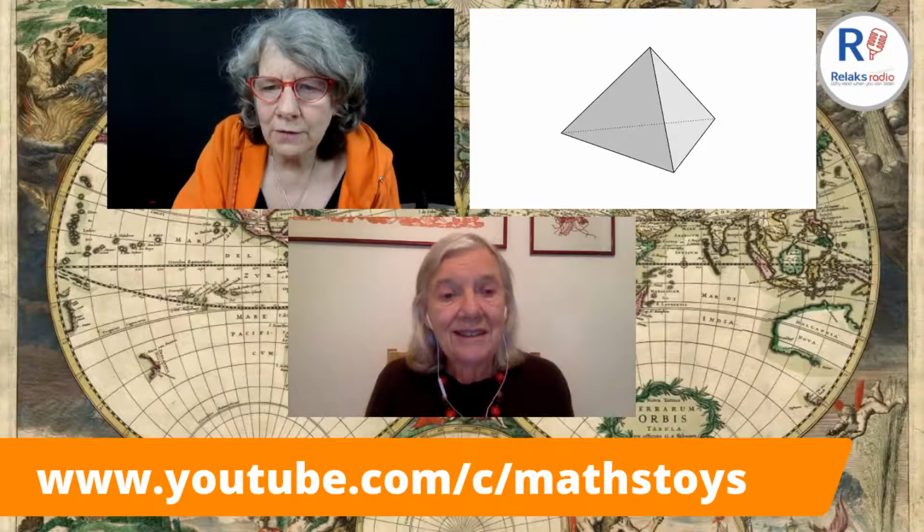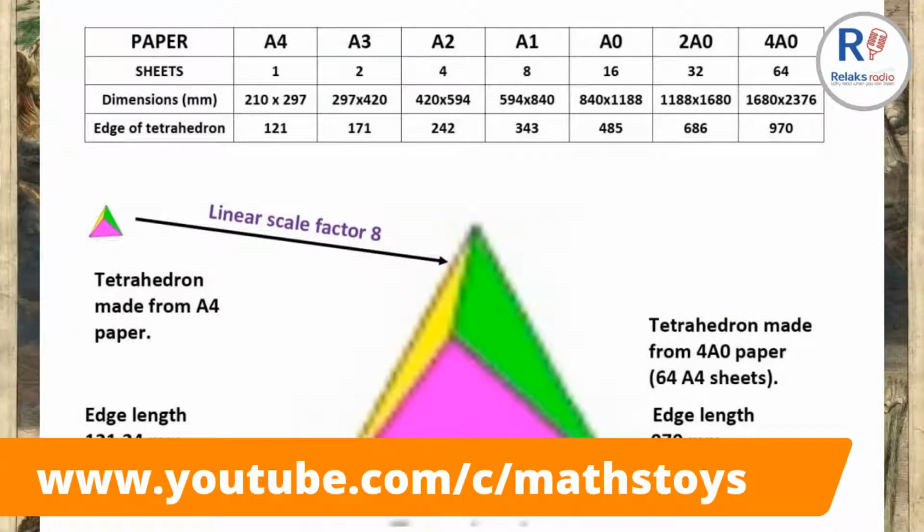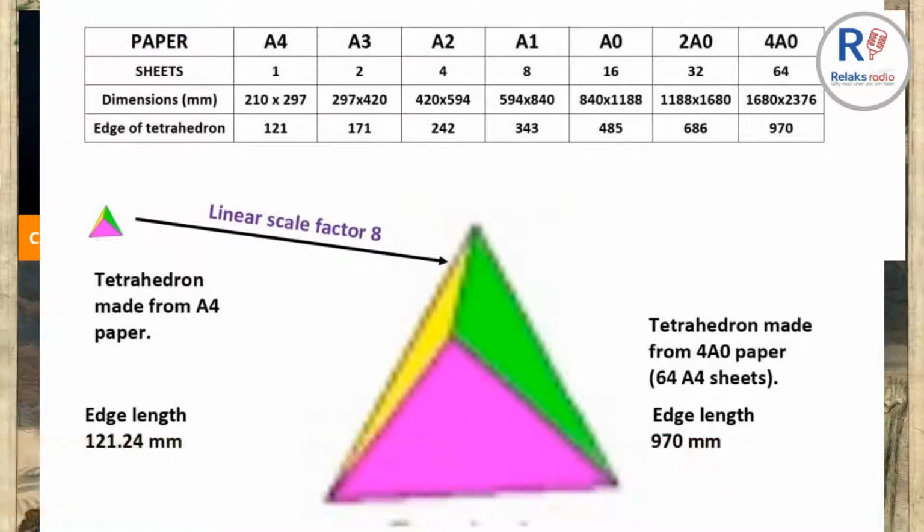Caroline, it would be great if you could show the other slide I sent, which is showing the scale from the tetrahedron made of A4 to the tetrahedron made of this huge sheet of paper like you have just shown us. I did manage to find it. I still don't know where it is, but I found it. Here it is. And we also have on the screen the YouTube URL. Now I've got to remove the URL for you to be able to talk about this, and I can put it back afterwards.